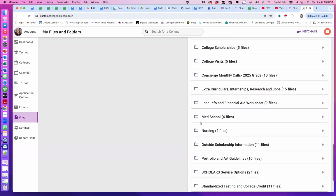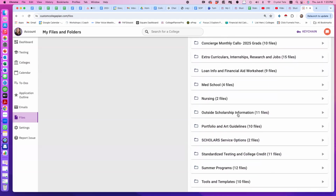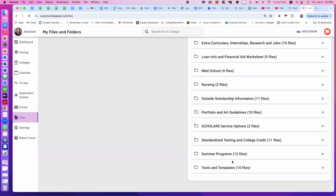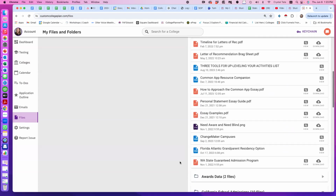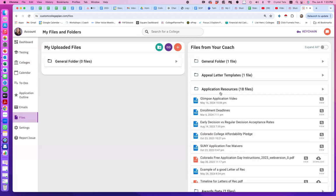And then as you can see, there are some opportunities to look at outside scholarships and summer programs, and all of this is then there for you to be able to peruse for what makes the most sense for your family.